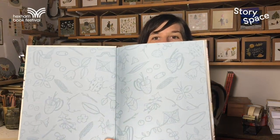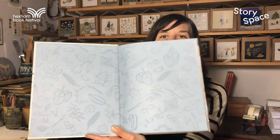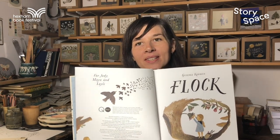Flock, A Treekeeper Adventure. Here are the end papers. You can see lots of little things that will pop up through the story, so keep an eye out for some of these things. Flock. And here's my dedication for Jodie, Maya and Laylee. They're my family. That's who I'm spending this lockdown time with, here in my home and studio in Northumberland.